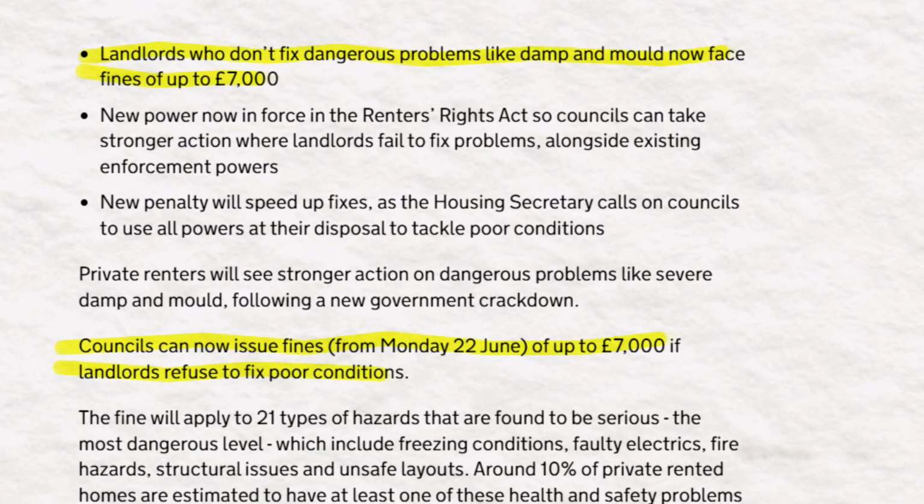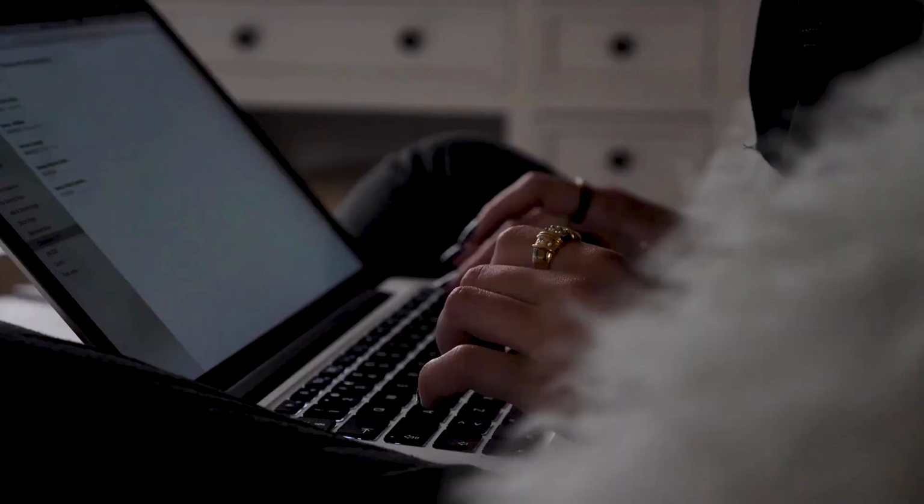These civil penalties can only be given to landlords who have ignored enforcement action from a local authority, such as an improvement or hazard awareness notice. To the majority of upstanding landlords, this is common sense. Communicate on issues with your tenants and get maintenance resolved as quickly as possible.